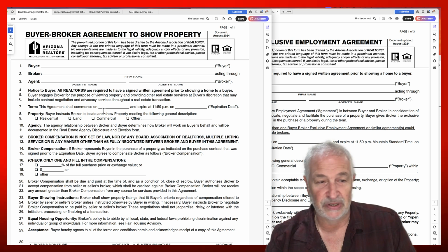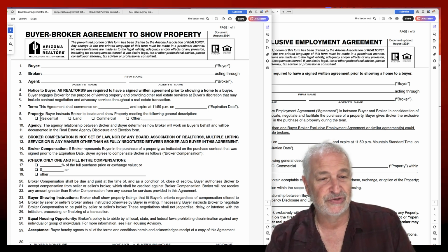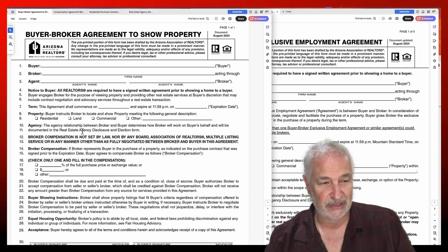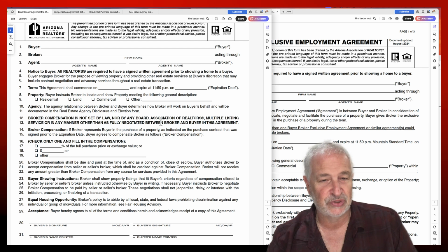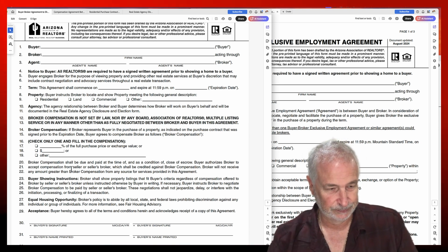You can set the term. You can set the term for a day. You can set it for two days. You can set it for a weekend. You can set it for residential. You can put other. Agency relationship again. And again, going back to they always do this: broker compensation is not set by law. It's negotiable. Always negotiable. Broker compensation goes in here.